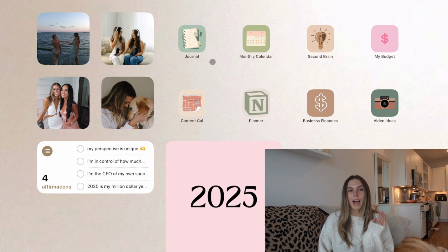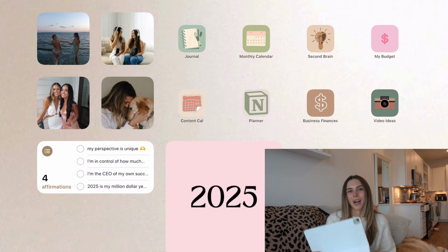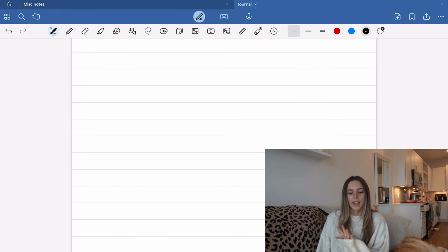The next shortcut that I have here is my journal. I use the GoodNotes app to journal every day because I have the Apple Pencil with my iPad. I do think I want to become a physical journal girl in 2025, but in 2024, I was strictly journaling on my iPad, and I really did like that. So I have this little shortcut here for my journal, and when I click into that, it opens to a new page in GoodNotes, so I can just write my daily journal and date it, and I kind of freestyle journal.